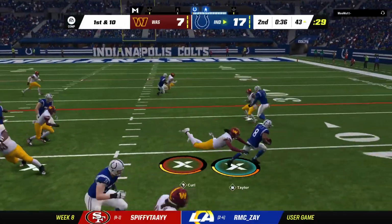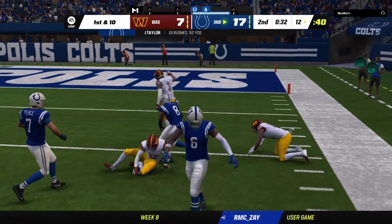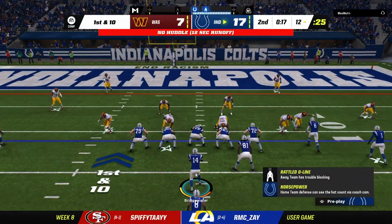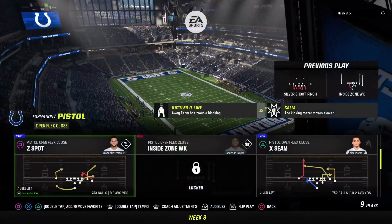First and 10, Taylor now. And some room to work. And he gets this one inside the 15, just a yard or two shy of the 10. So how about this for field position after the big play? Inside the 15 now as they come up on 1st and 10.